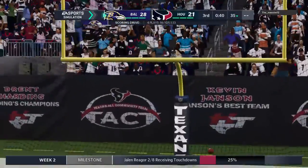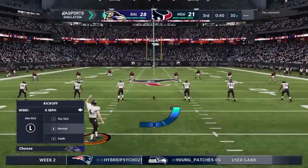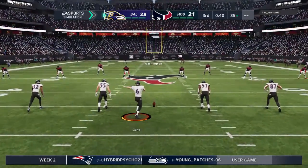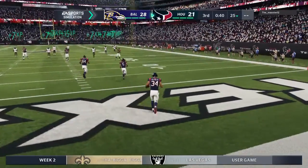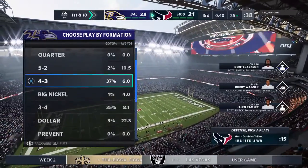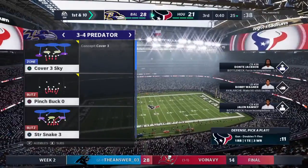The kick is good. And it's up and good. The score, Ravens 28, Texans 21. Gano now following the touchdown here to kick it away. Fair catch made at the 25-yard line. The Texans take over 1st and 10 at their own 25-yard line.